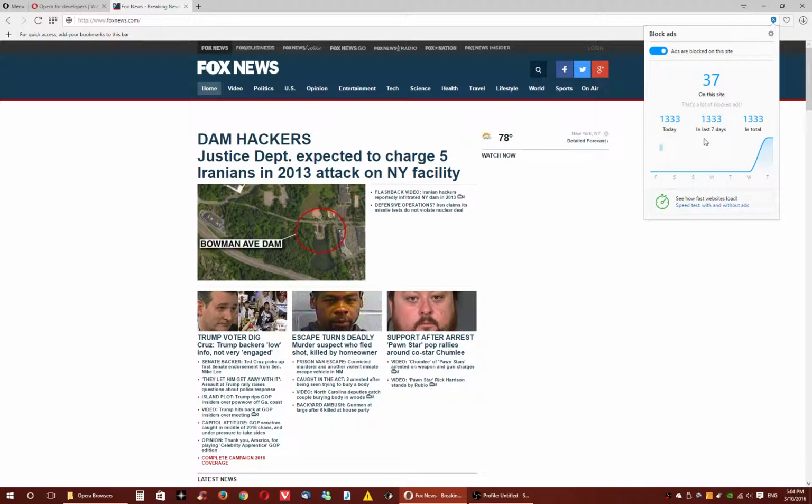Now this is the ads that it's blocked in total. This isn't the ads on the site. This is the ads on the site. This number down here, the 1333, that's the ads that the browser has blocked in total. There's 37 ads just on this site alone.